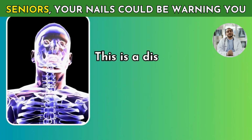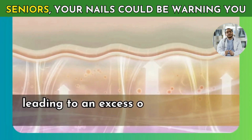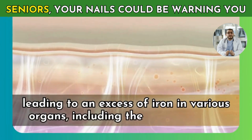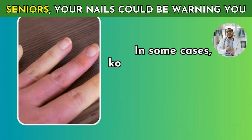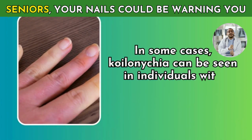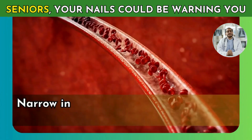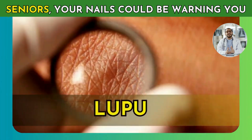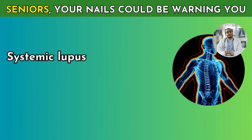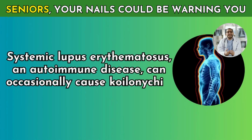Hemochromatosis. This is a disorder where the body absorbs too much iron from the diet, leading to an excess of iron in various organs, including the skin and nails. Raynaud's disease. In some cases, koilonychia can be seen in individuals with Raynaud's disease, a condition where blood vessels in the extremities narrow in response to cold temperatures or stress, causing reduced blood flow. Lupus. Systemic lupus erythematosus, an autoimmune disease, can occasionally cause koilonychia.